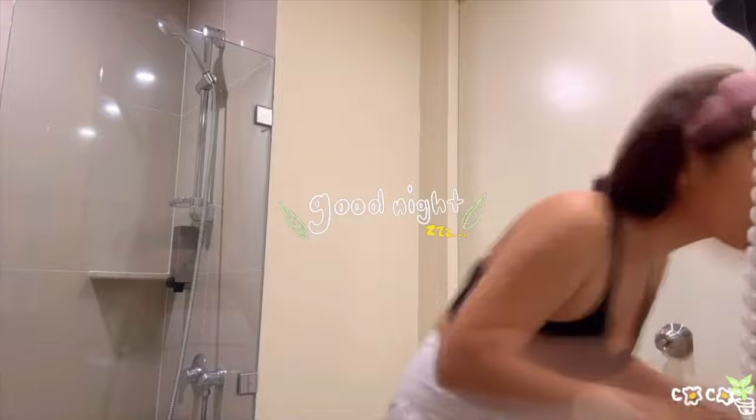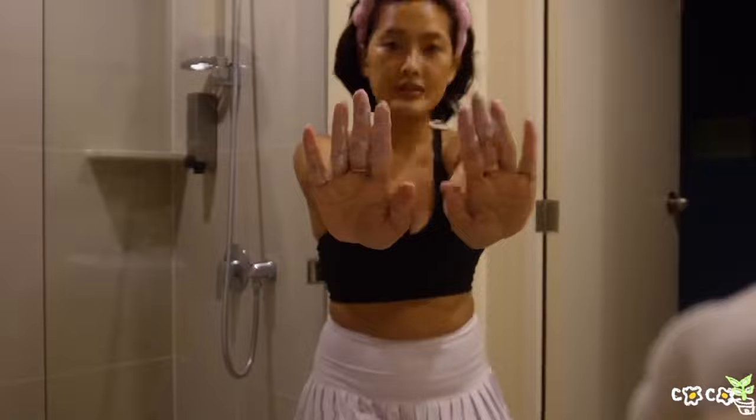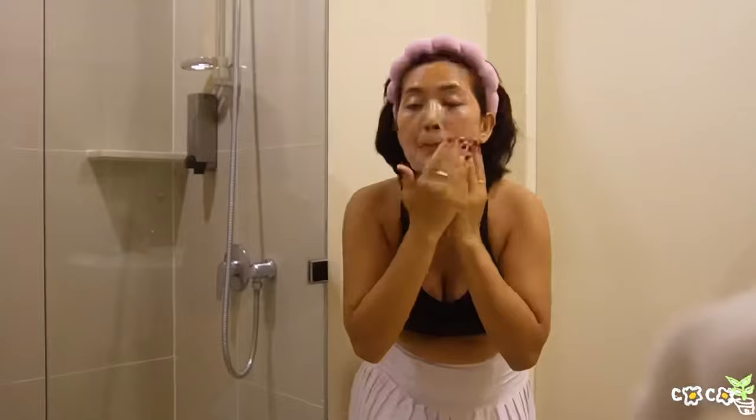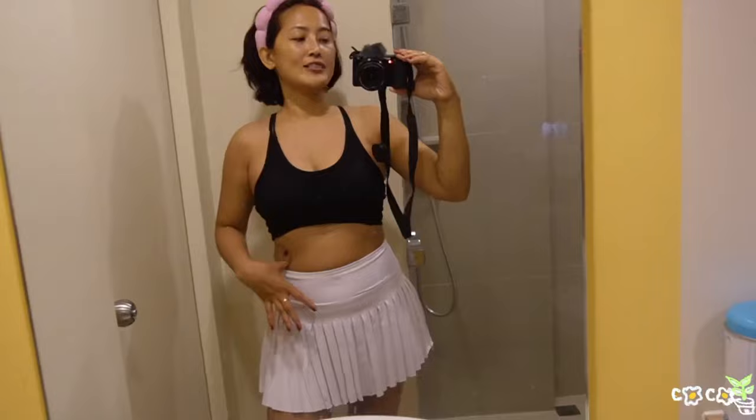So yeah, and then I'll be brushing my teeth and everything. So yeah. Loving my skin, guys, and my body is improving. Yes, but I need to exercise more and have more discipline.